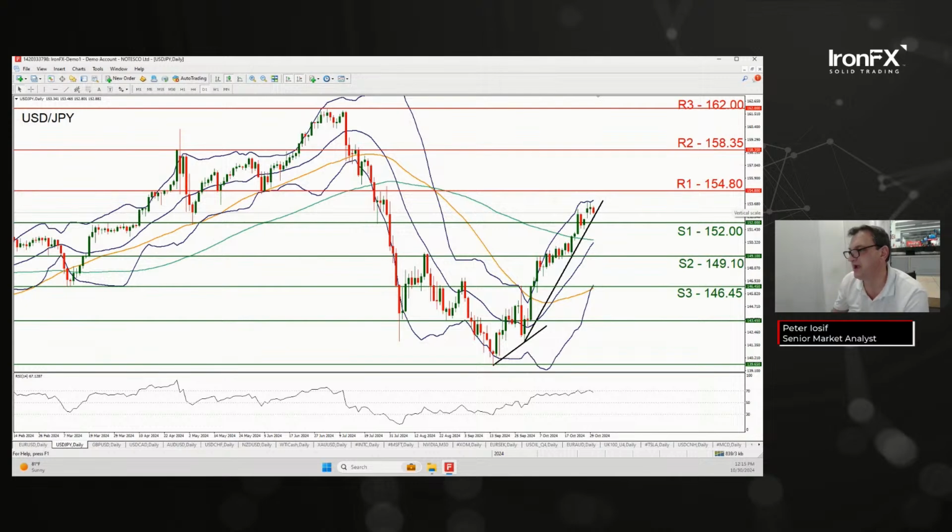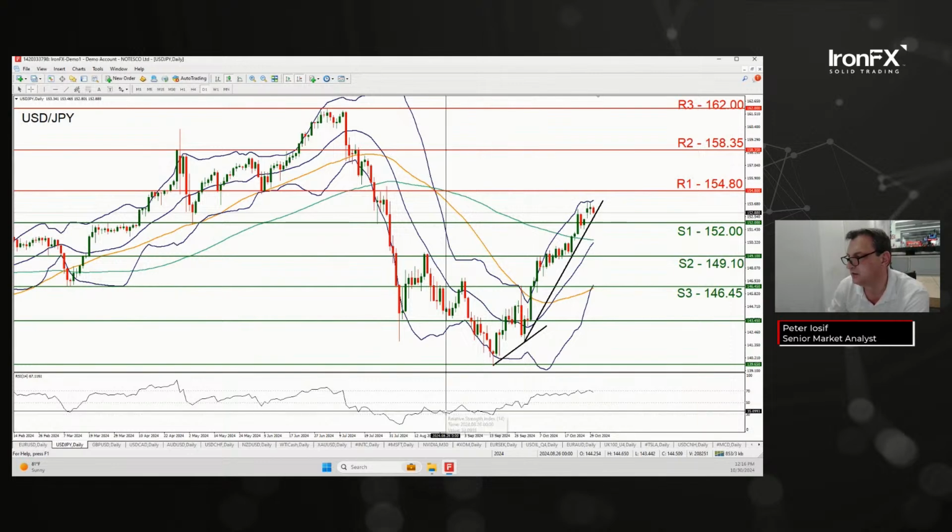Now, USD/JPY is correcting lower today. However, I would be noting that it has still not broken the upward trend line, which has been guiding it since the beginning of October. Let's have a look at the date. Actually, since the 30th of September. So the upward motion seems to continue to be in play here.